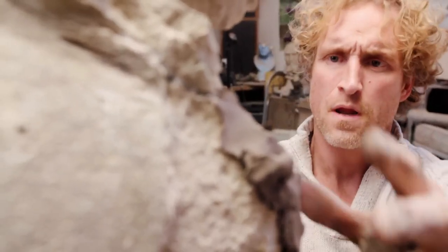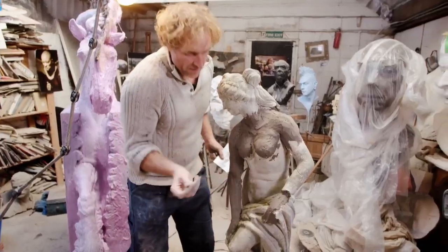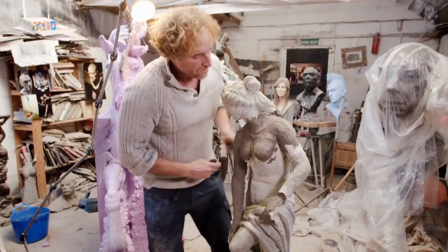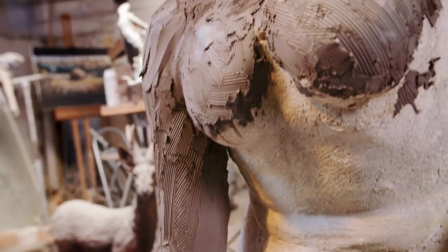So I'm just getting the basic proportions right. Just working out where the muscle structures go and just using my scraper tool, which is great because it defines contours. So you can follow from where the stone is around. It's nice to see her start to form.